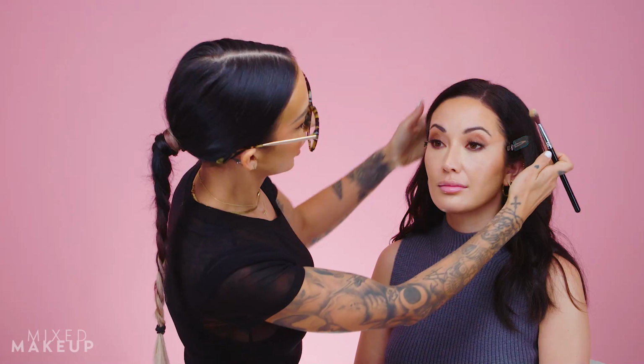By doing a lighter concealer right around this area of her eye, it's gonna help to enhance that lift even more. You can see it just kind of brightens that whole area and just brings it up.